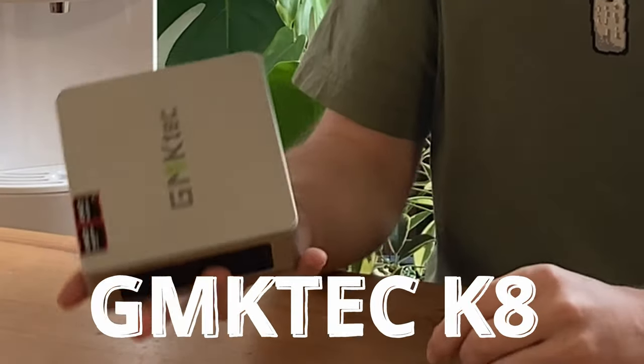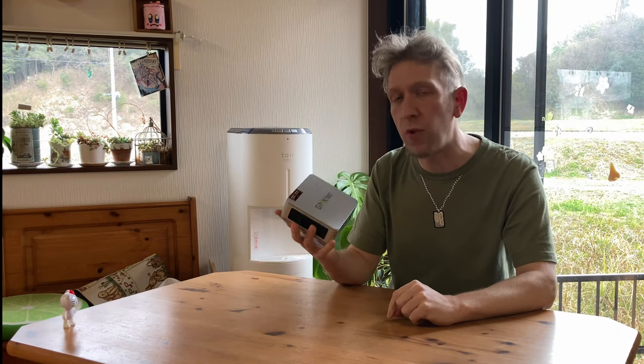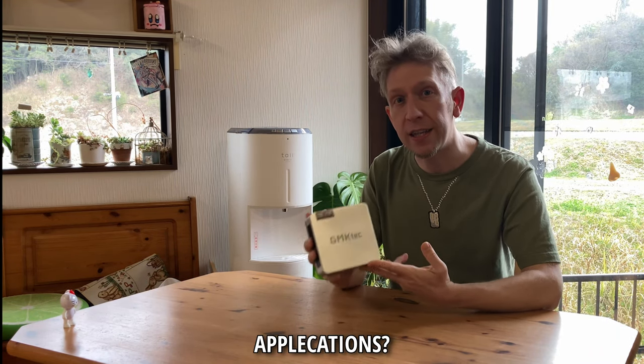This is Amy Chicken of Team Pandori, and today we're going to do a mini PC review. This time, the GMKtec K8. Now, this is their Ryzen flagship model, so it should be decent enough for applications, gaming, and also the new edition of AI.